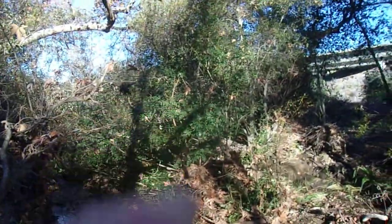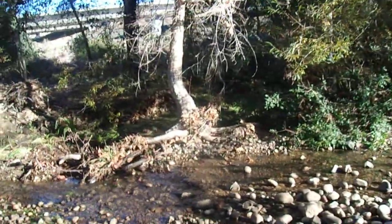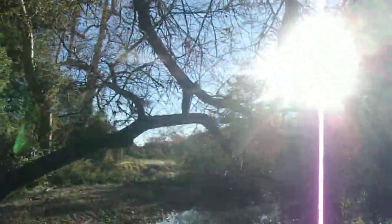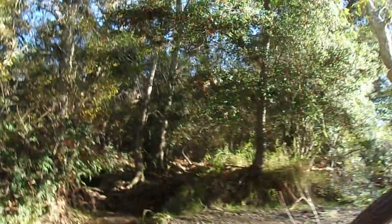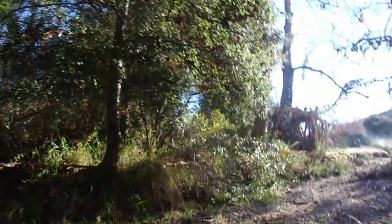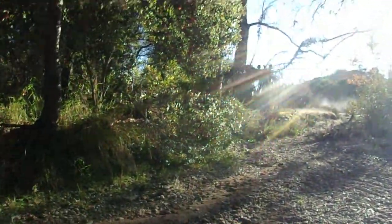And of course, another non-native plant established down here quite frequently: Brazilian pepper tree, Schinus terebinthifolius, and Chinese flame tree... I mean, evergreen ash, Fraxinus uhdei. So, evergreen ash is a very common plant to establish here in these canyons. Just gotta watch my step.